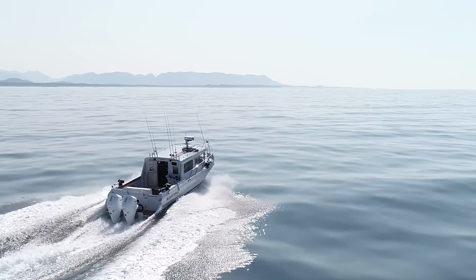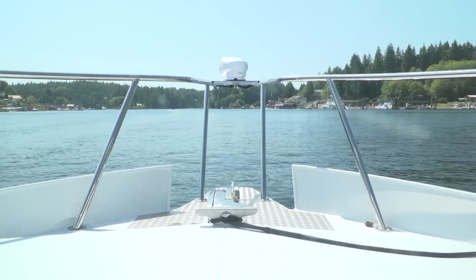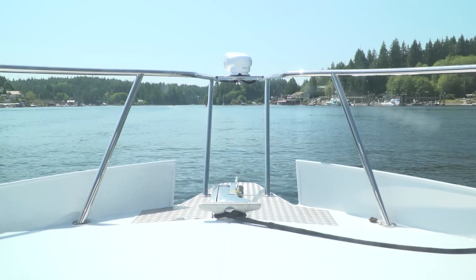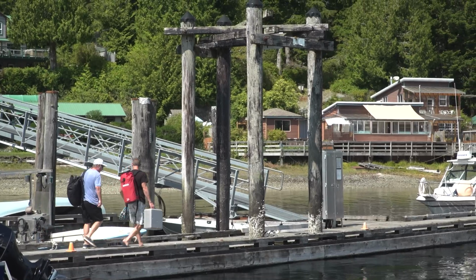We entered into the Broken Island Group and weaved through some islands until we came into the entrance of Bamfield. We picked up Jeff Speiran, who flew in by float plane, and quickly made our way to the Aguilar House.